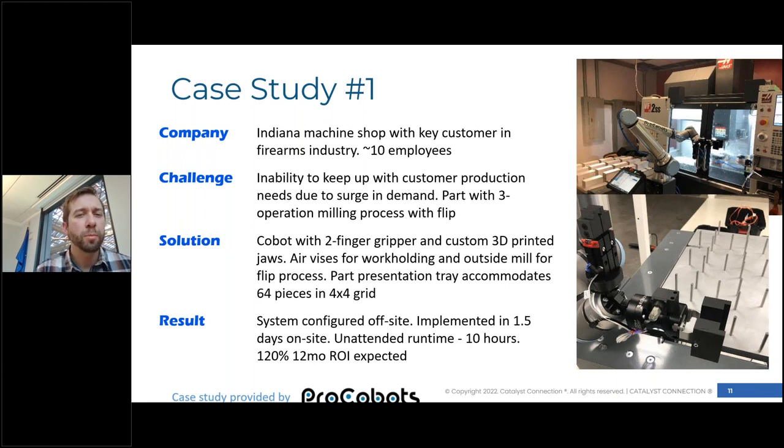And this was a little bit more of a challenging task, not the typical single operation. They actually had 3 different operations with a flip involved. So it took a little bit more in terms of implementation, but in the end they were still able to deliver a system that, because of the number of parts they can load in, can run unattended for 10 hours. So it's very significant in terms of the production increase they're able to obtain. And so really it's around automating a dull task. It was a pretty quick cycle time, under 10 minutes.